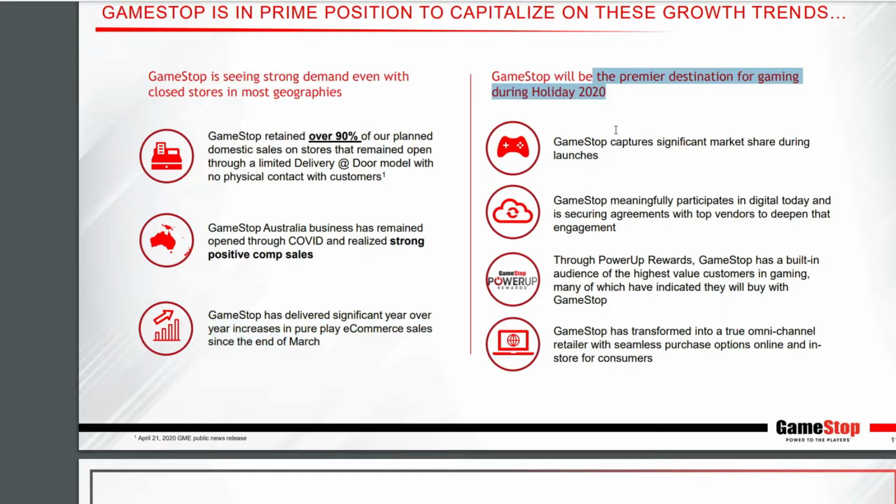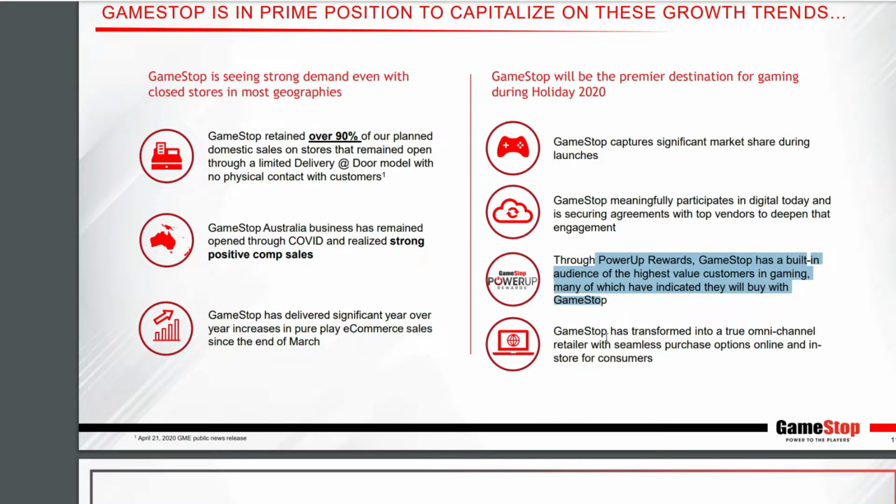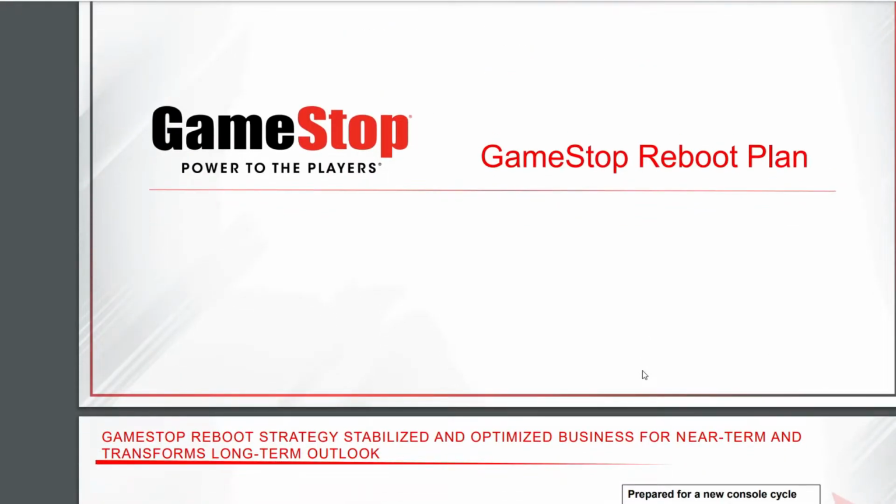Now, in terms of being ahead of the curve, GameStop captures significant market share during launches. GameStop meaningfully participates in digital today and is securing agreements with top vendors to deepen that engagement. Through Power Up Rewards, GameStop has built an audience of the highest value customers in gaming, many of which have indicated they will buy GameStop. So there you go, there's even a potential for a buyout too. GameStop has transformed into a true omni-channel retailer with seamless purchase options online and in-store for customers.